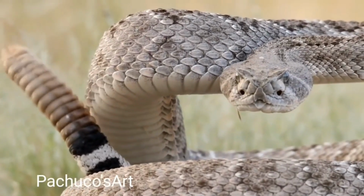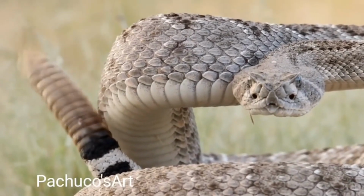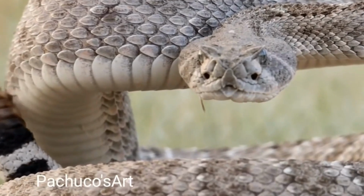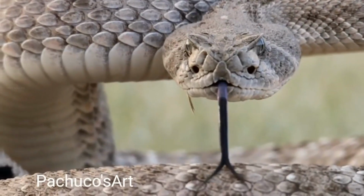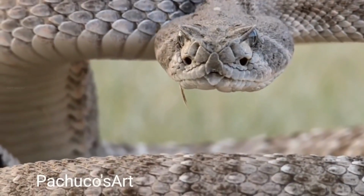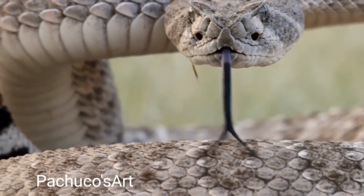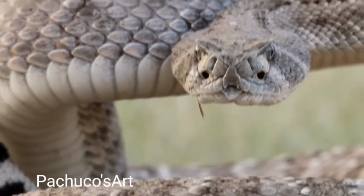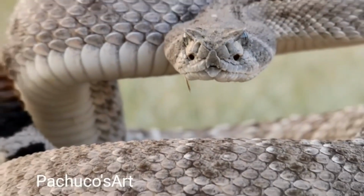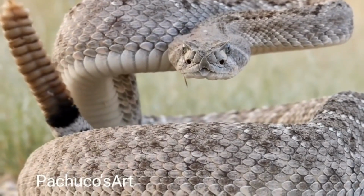If you're ever hiking in rattlesnake territory, here's what to do. First, stay on trails and avoid tall grass, where snakes might hide. If you hear that rattle, stop immediately. Locate the snake and slowly back away. Remember, they only strike when they feel threatened. So give them plenty of room.